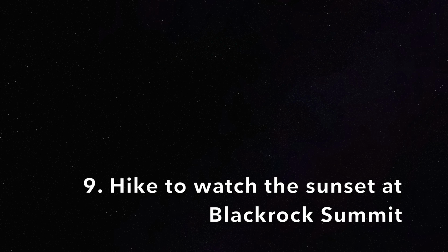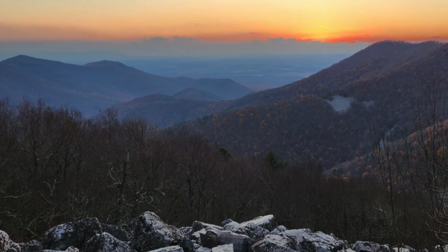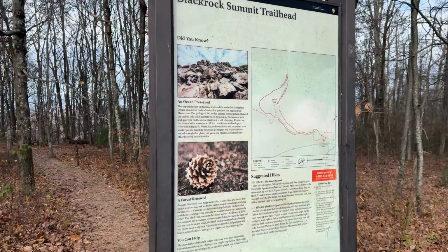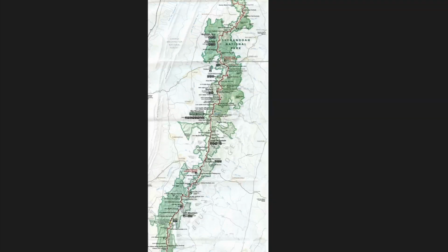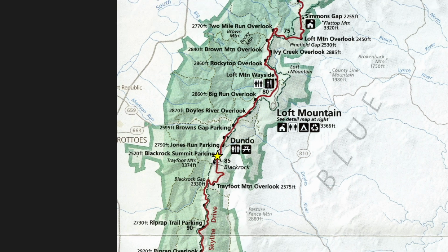Number 9 on our list is to hike to Black Rock Summit, which is particularly beautiful in the evening hours around sunset time, as the trail has a section along Black Rock Summit facing west. The Black Rock Trailhead parking is located near mile marker 85 in the south section of Shenandoah National Park.